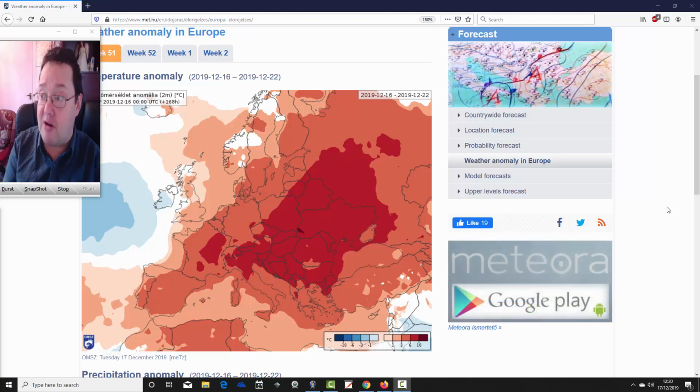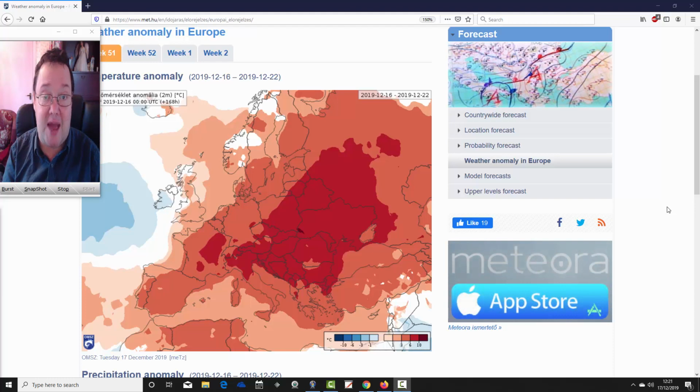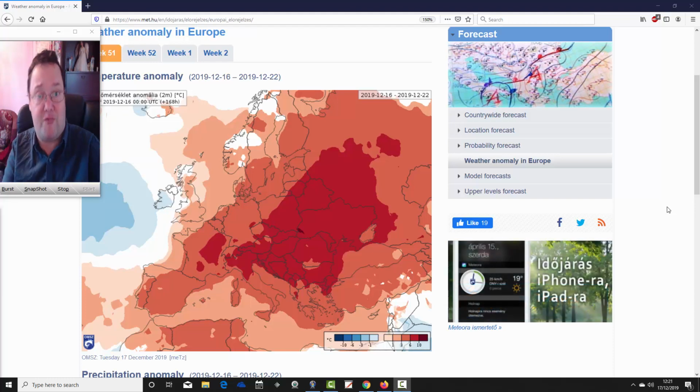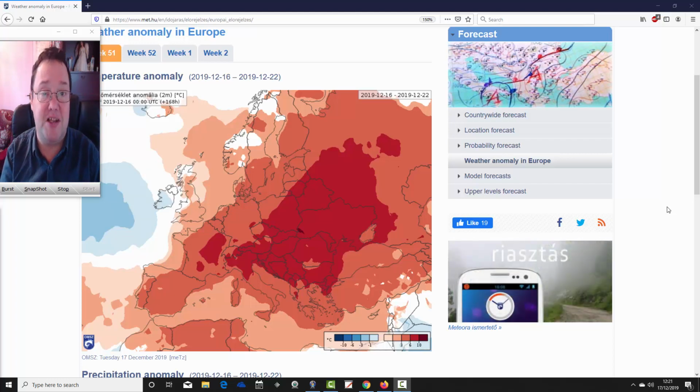I say we're at the Hungarian Met Office for this one, so a big thank you to them for supplying us with the charts. And we can't show you mean sea level pressure or 500 millibar heights, but you can get a rough idea of what the model is forecasting from its temperature and precipitation anomalies.